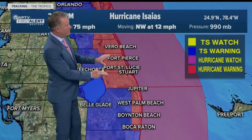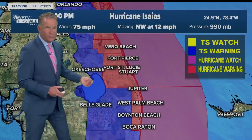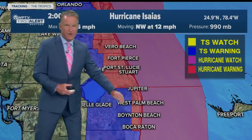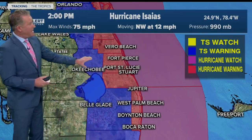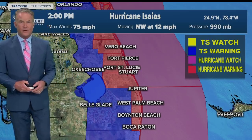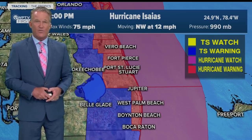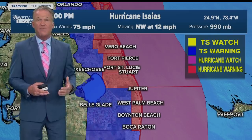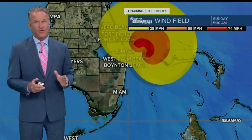The hurricane warning for the Treasure Coast and for coastal Palm Beach County is showing up in red, and obviously the offshore waters. Tropical storm warning for inland Palm Beach County, so that's west of 441. That includes Wellington and Loxahatchee, and tropical storm warning for Okeechobee County and around the lake. So tropical storm warning means tropical storm conditions can be expected. Hurricane warning conditions may be experienced, although there is a very slight chance for hurricane force winds to reach the coast. I would say less than 10% in most cases.